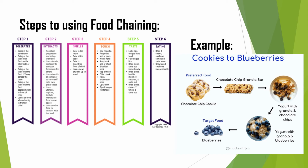Next step would be touching it. So they could be with their finger, with their tongue, lips, or teeth. The next step would be tasting, them being able to lick, maybe even chew and then spit it out, and swallowing that new food item. And the last step would be for them to eat it. We want to make sure they're able to eat it with minimal to no aversions.